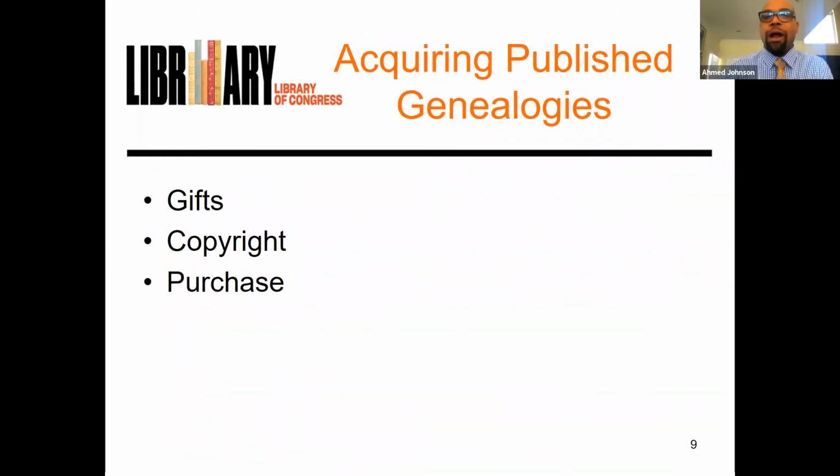And as I mentioned earlier, primarily we get most of our genealogies as gifts from people just like you, but we also get some via copyright. And believe it or not, we even purchase some. Most of the purchases are from overseas, international family histories, and so forth. So the largest portion comes from people just like you. I always want to stress that because I love seeing new family histories come into the Library of Congress, especially being the African-American genealogy specialist. I love when a new book comes in and I get to look at it. So I encourage you to get it done and send it to the Library of Congress.